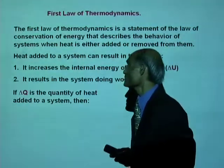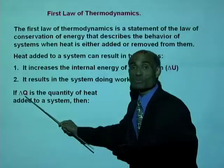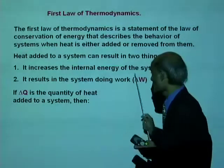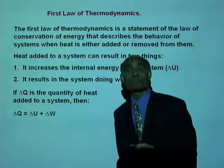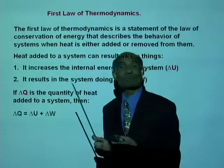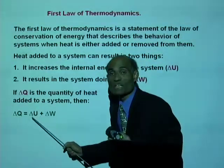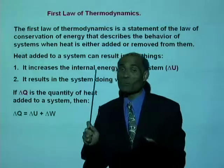If delta Q is the quantity of heat added to a system, then we can say this delta Q results in an increase in internal energy delta U and a change in the system doing work delta W. That means delta Q equals delta U plus delta W. Now, this is the statement of the first law of thermodynamics. In other words, it is a statement of the conservation of energy. The total amount of heat added is a measure of the increase in the internal energy plus the work done by the system.